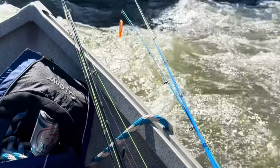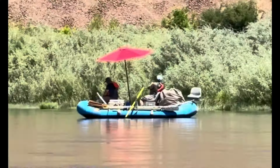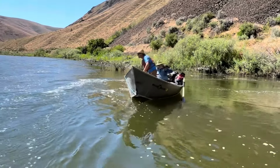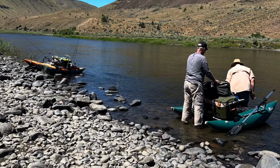So things you want to keep in mind is flows. River flows are very important. If you're dealing with rafts or drift boats or larger craft, you want to keep it above 1500 CFS. It'll prevent you from having a lot of issues. Smaller crafts like pontoons, single person watercrafts, you can easily get by below 1,000.